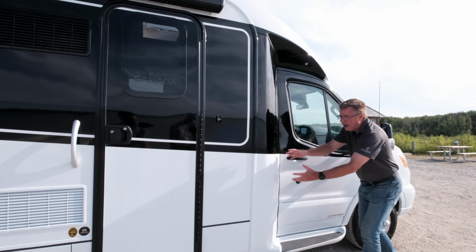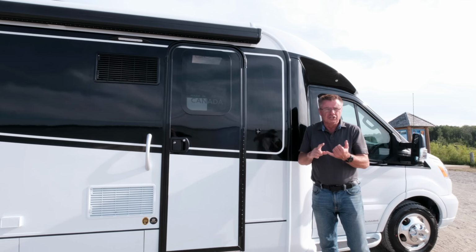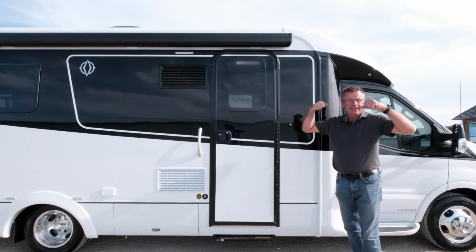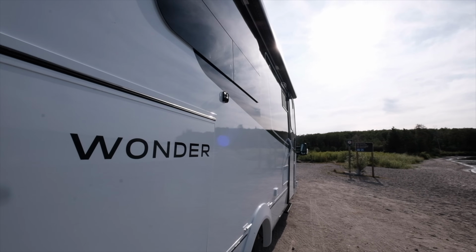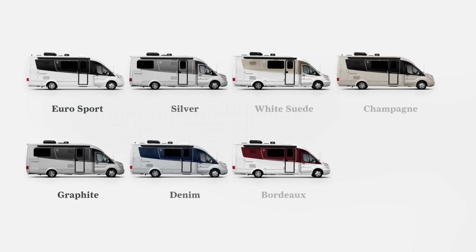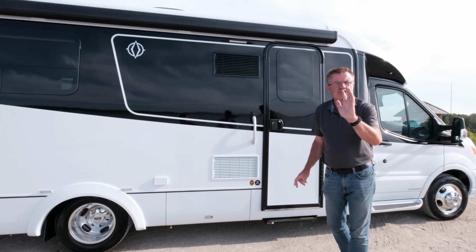And you can see how we integrate the body design into our chassis. See how the lines all match up? And a beautiful curved wall. This is vacuum bonded wall. So boxed aluminum frame, full fiberglass exterior skin, vacuum pressed into a curved contoured body design. It looks absolutely fabulous. And look at this, 7 different exterior colors on the Wonder. We have the Eurosport. We have silver, graphite, white suede, denim, Bordeaux, and champagne. So you're gonna be able to pick one of those 7 beautiful exterior colors for your motorhome.